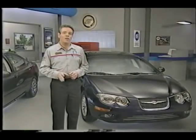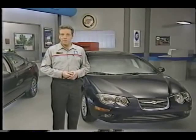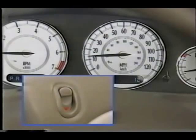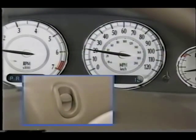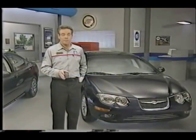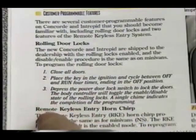Another programmable feature that isn't related to the RKE system is the rolling door locks, which is standard equipment on all of these vehicles. With this feature, during acceleration, when the vehicle reaches 15 miles per hour, the doors will lock automatically. This feature is enabled at the factory. However, if the customer prefers, it can be disabled using the procedure outlined in last October's MasterTech program.